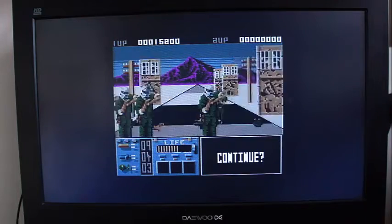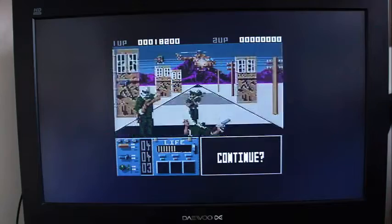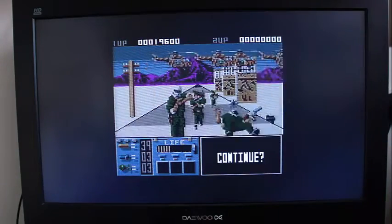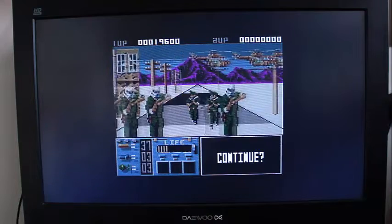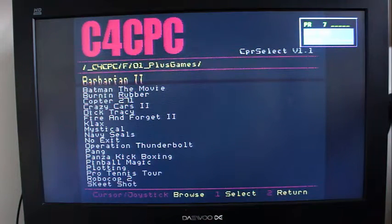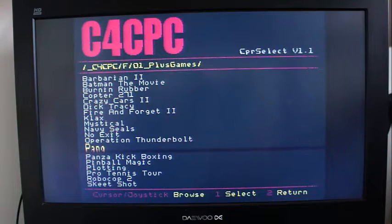Kill the cat! It's actually hard to see where the cursor is. Yeah, that's Operation Thunderbolt. Try something else. We'll take a look at one more cartridge. Now, if I remember rightly, I'm sure I heard that Pang was supposed to be pretty good in this.